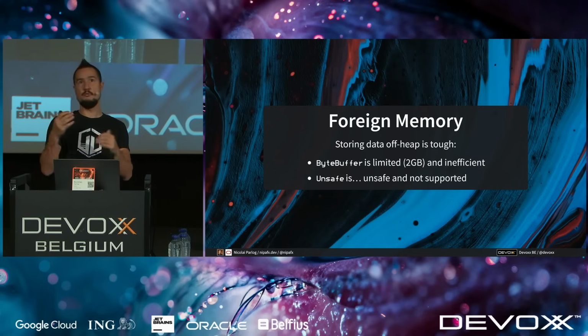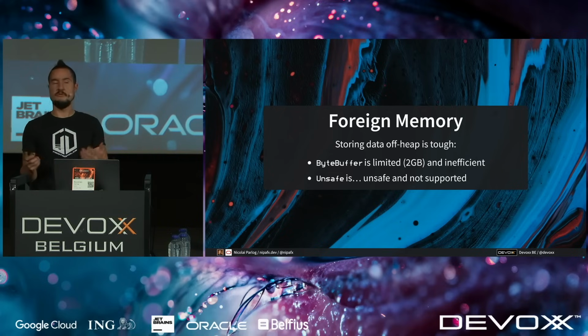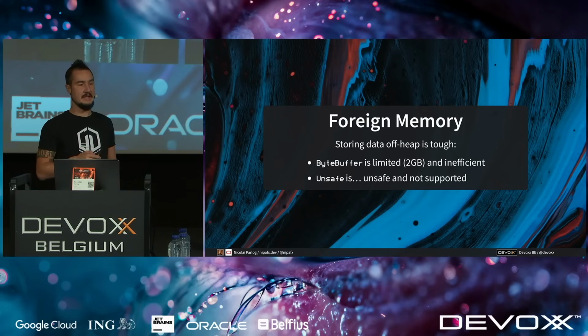Maybe you want to create some weird data structure that you can clean up better than the garbage collector. Or maybe you want to share this memory with native code. There are other motivations to do this, but it's not really common for most of us. There are two ways to do this. One of them is the byte buffer, but that's limited to 2 gigabytes, which nowadays is not a lot. And it's kind of inefficient.